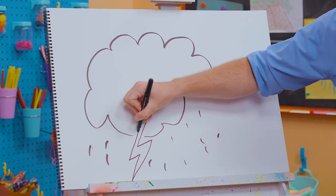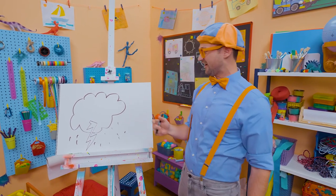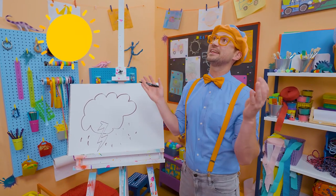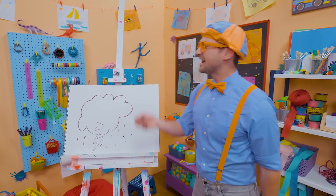Whoa, whoa, whoa, whoa, whoa, yeah, check that out. Yeah, it's lightning and thundering, cool. That was so much fun drawing a rain cloud with you. At first, it was a nice, beautiful sunny day with some white clouds, but then it turned into a rainy day with some lightning, cool. That was so much fun.